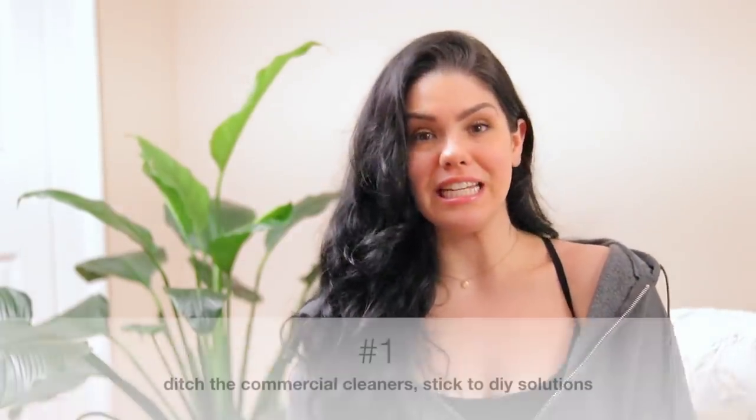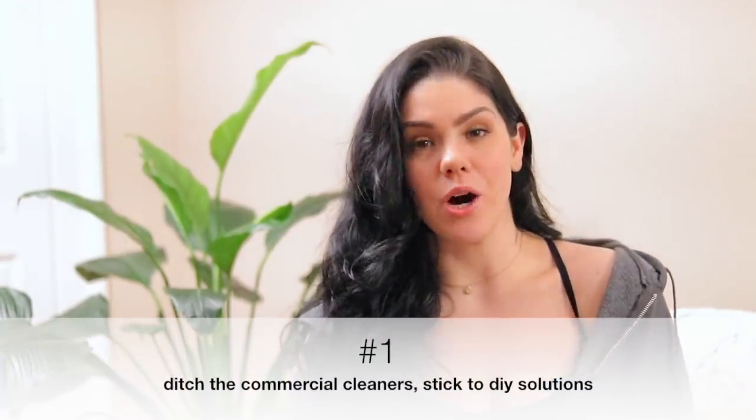So the first thing is to start using, or only using, DIY cleaners for the house. This can save you up to $20 to $50 to even $100 a month, depending on what kind of cleaners you are purchasing and how often you are purchasing them. I know if you have kids, you're probably purchasing a lot of antibacterial sprays and stuff like that.